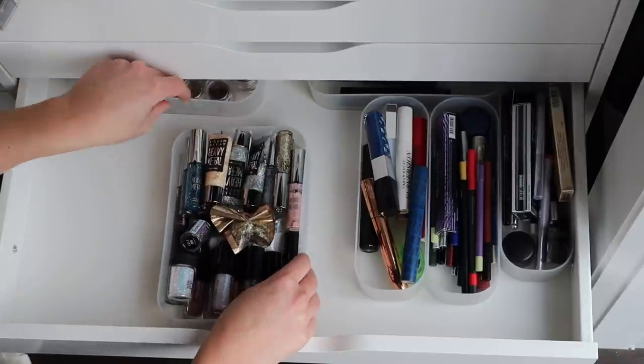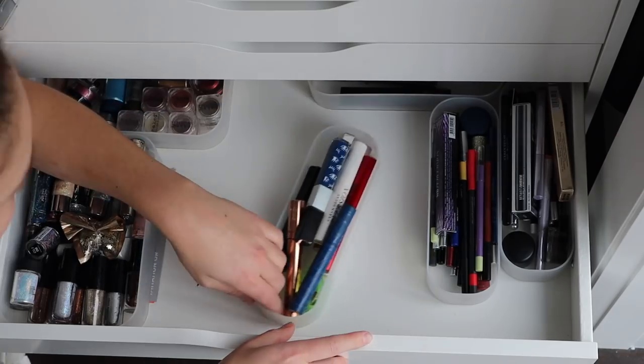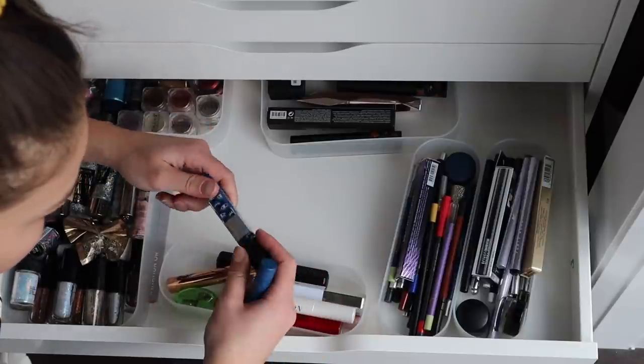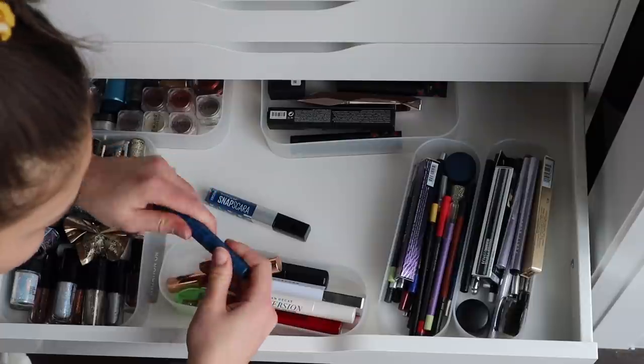Okay, wow. As expected, this side is staying exactly the same. Okay, these things can probably do some decluttering. Now, these are open mascaras, but these blues are great, vibrant blues. So it's definitely good to use for a look once in a while.